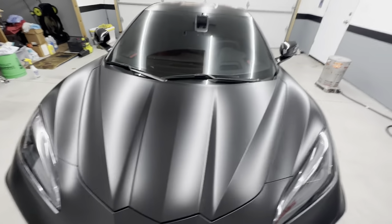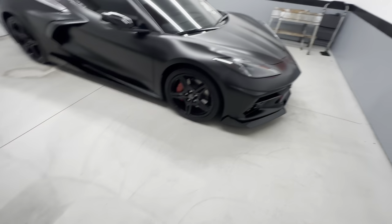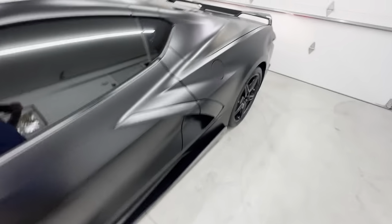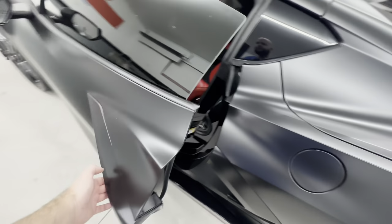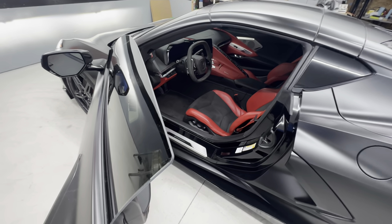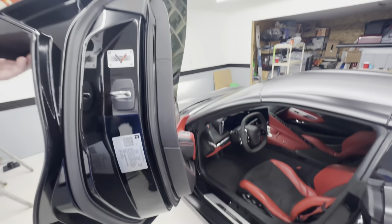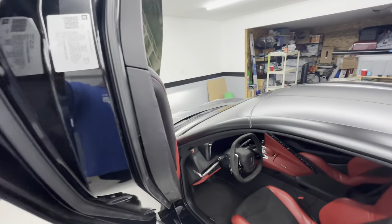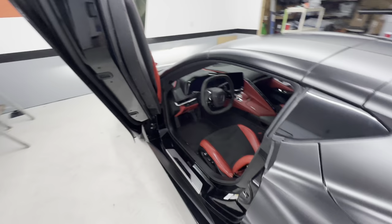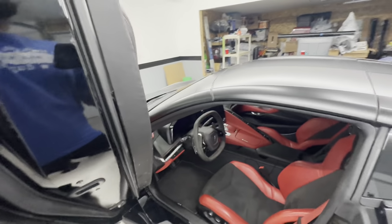I don't know if I showed you guys or not, but let me make sure it's open. You guys probably saw on the time lapse, the scissor doors, which are nice. I don't know if I showed you guys this in the beginning, but you could get in the car with the door open like this. But if you want to show it off, they go up. It is on a custom hinge, so it makes a little noise and whatever. But yeah, that's done. Beautiful interior. Car is sick.